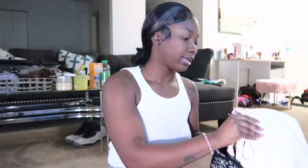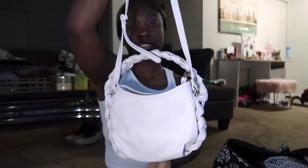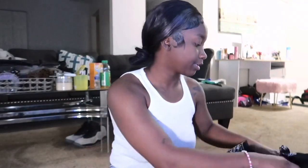And then I got this bag from Forever 21. It is just a white bag. It comes with a little strap. This is probably gonna just be the bag that I carry around while I'm out there. I also got these leggings. Were these like the TikTok leggings? They were some type of leggings, and I got them from a while ago. And I'm gonna just bring them on the way back or whatever.